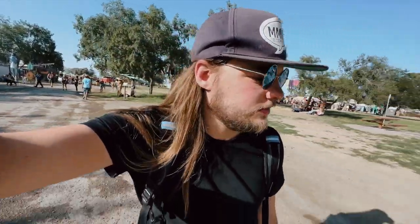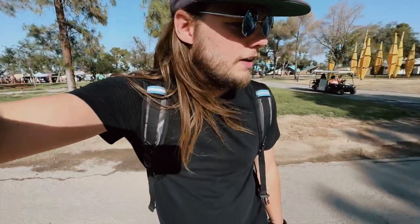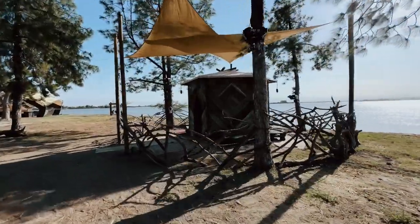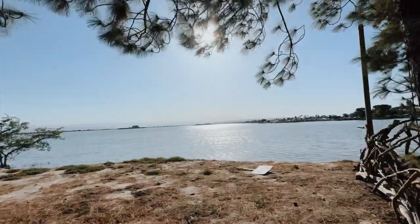We're actually in the festival grounds now, and just looking around at all the different structures and everything that's taking place all around, all at once, and they built all this stuff up, and then you got the lake.